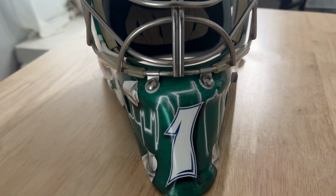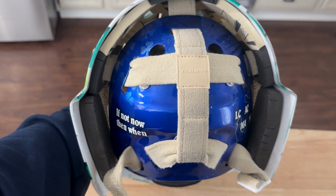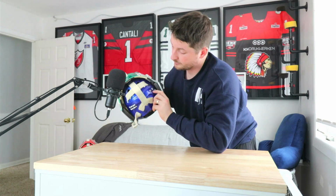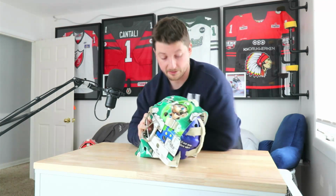At the front, we got the Montreal skyline again, always represented my home, and my number 1. I always wore number 1. It was my lucky number. That'll never change. The back plate again is super simple. If not now, then when? On the other side, you got the anchor with the grandparents' initials. And again, I never had the right straps, and it kind of bothers me. I'm kind of disappointed in myself.